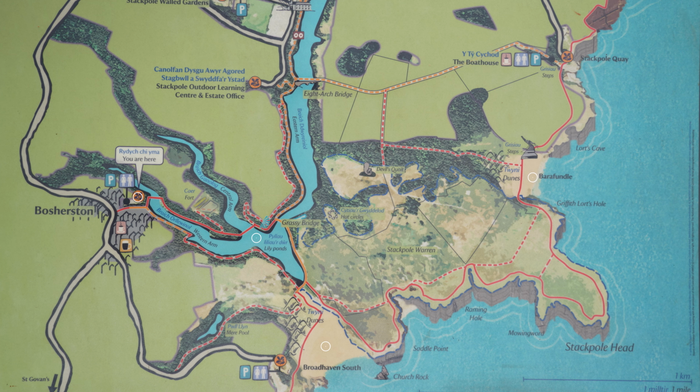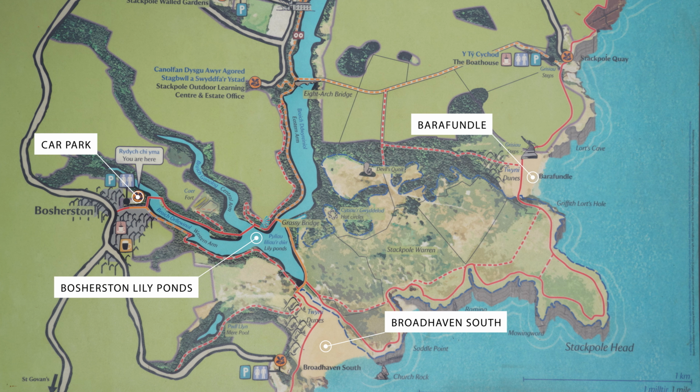Today I've headed to Pembrokeshire National Park, which is one of 3 national parks here in Wales and one that is situated entirely on the coast. And today I'm heading for a hike around Bosherston Lily ponds to Broadhaven South and Barafundle Bay. I'm here with Laszlo.